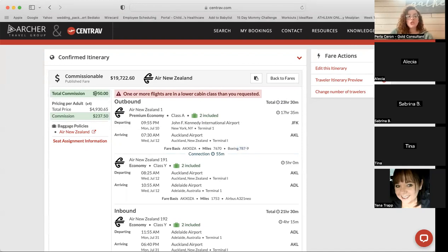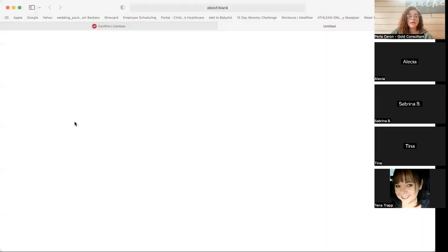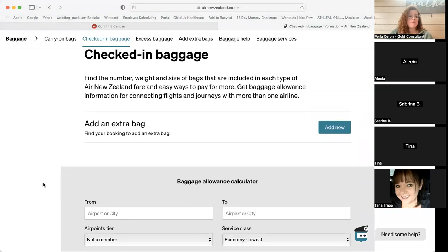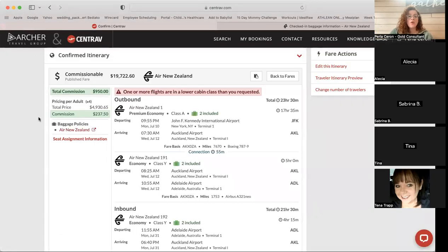Okay. Here's that commission, $950. Now it splits it into per adult. So it's $237.50 per adult. So total $950. Okay. Now this will also tell you here, you can link over to Air New Zealand and it will give you a link over to the airline website that will then give you all of the rules and policies on their baggage, which is nice, right? So let's say this was maybe a basic economy fare and you wanted to know how much is it for an extra bag, or are they even allowed an extra bag, right? So this is nice that it's right here for you. You don't have to go searching on Google, right?